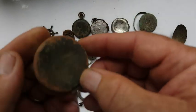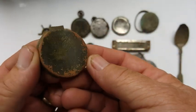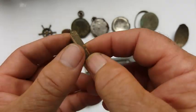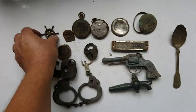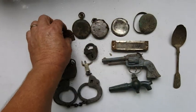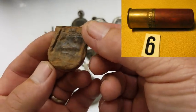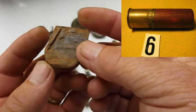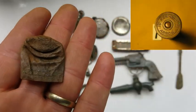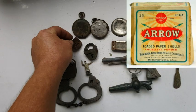This one, some early merchandise. It's from a book, Ashes of Roses. I think this is probably a ladies rouge case or something like that. Just an interesting thing, little toy ship's wheel. Quite like that. This one is a really old shotgun shell from Remington Arms, and one of the guys on the forum helped identify that. Again, I'll put up a picture of a complete shell.